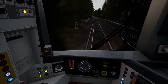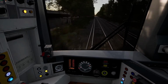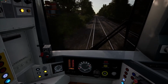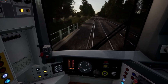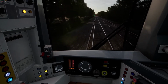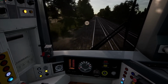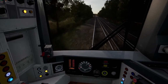Just as we come out of this curve, we're looking for some stacked boxes on shelves to our left, and as we see these stacked boxes, we want to go into step 1 of braking, ready for the 60 miles per hour speed zone. I am now idling the power at 60. We are now just passing the 60 miles per hour speed board, and we will want to go back into step 1 of braking as we come up to the overhead signal just ahead.